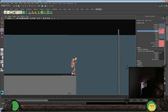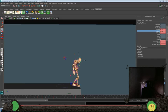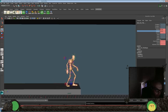And yeah, I think I want the head to be about 2 frames sooner than everything. And still maybe a little bit sooner. I'll ease out of there maybe a little bit more.